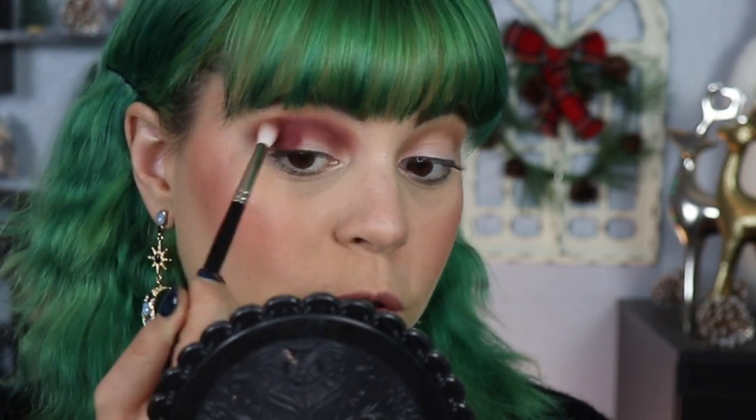So next up, I'm going to go into Sacred, which is this dark red. This color definitely has more kick up than the yellow, which isn't really an issue at all, but I always like to mention it just in case it is for you. So I'm first going to start by packing it on the outer corner of my eye. And once I've done that, I'm going to start taking this color through my crease as well. I feel like those two colors are just meant to be together because they are blending in together so beautifully.